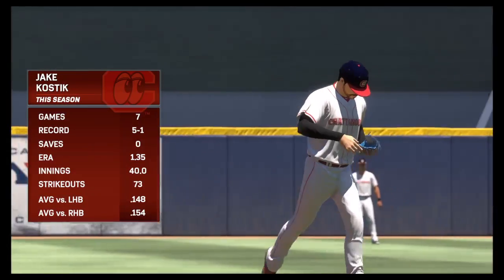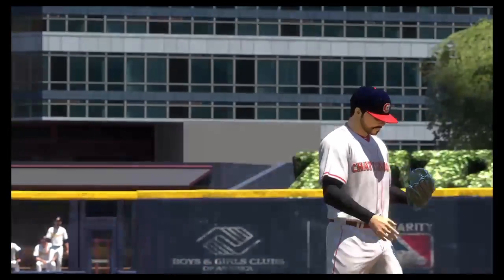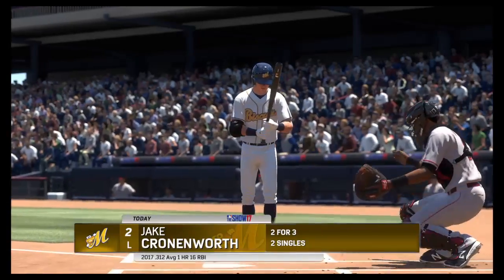Your attention, please. Jake Comstock now takes the ball for Chattanooga in inning number 9, looking to close the door, number 19, Jake Comstock.